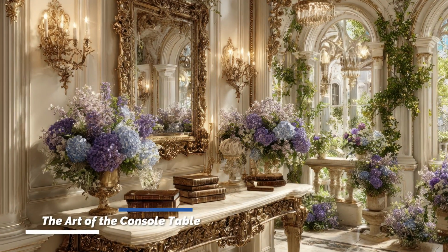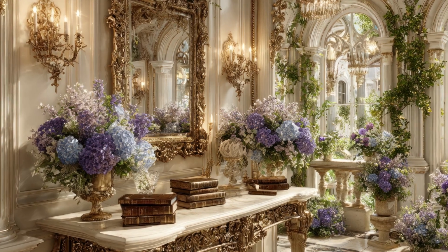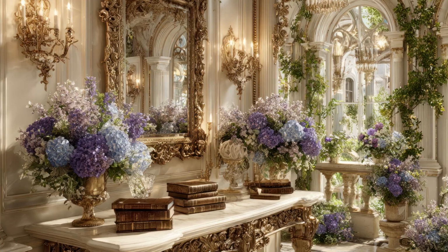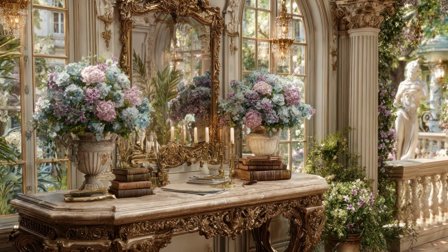A staple in Parisian foyers, console tables offer function and flair. Style yours with a mirror above, a bowl for keys, a vase of fresh flowers, and perhaps a stack of vintage books. This small scene creates a big impact.